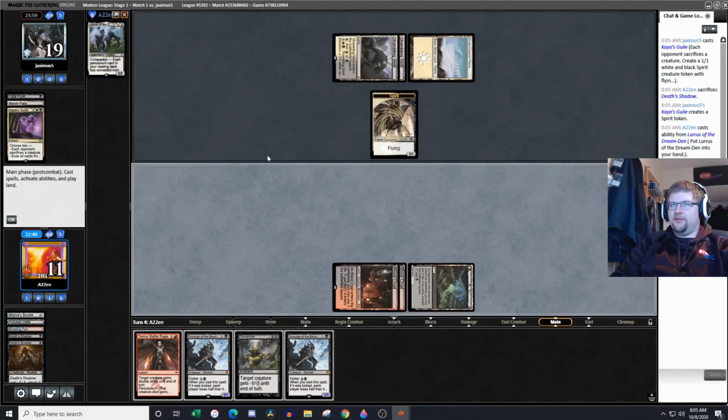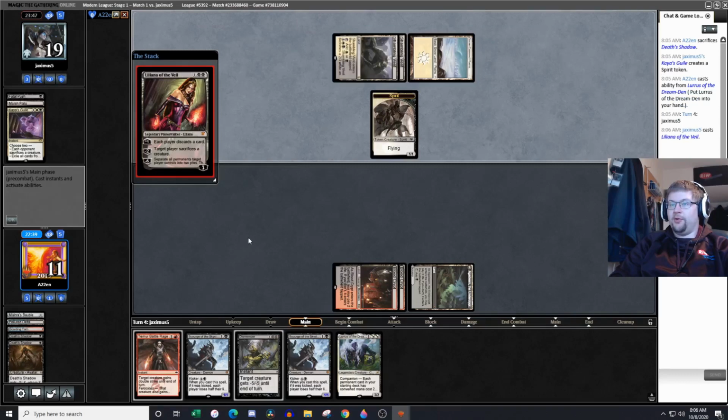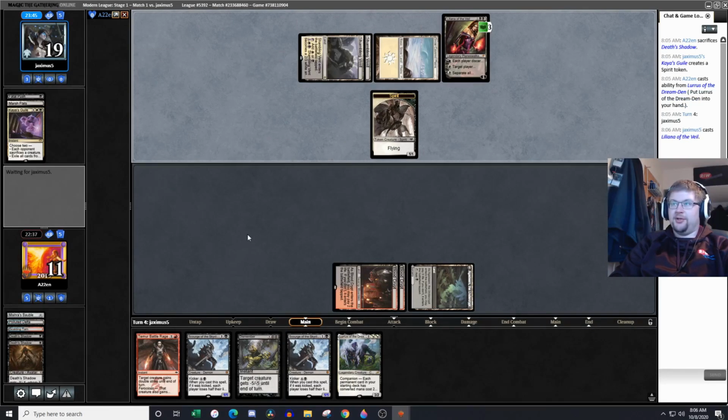Don't really care that they have a 1-1. I'd much rather have a Lurrus in my hand. Also, I could have played the Scourge there. They are at 19. It would have been a 1-1. Don't think that's a particularly strong play, sadly.